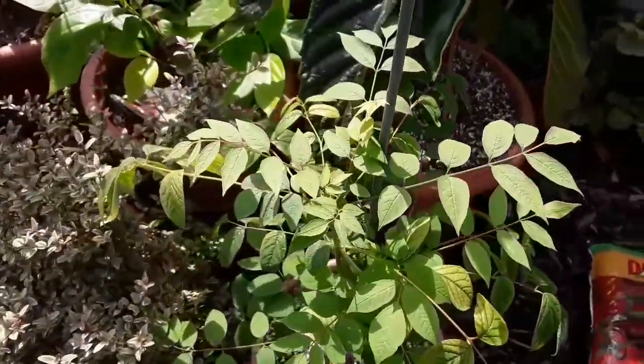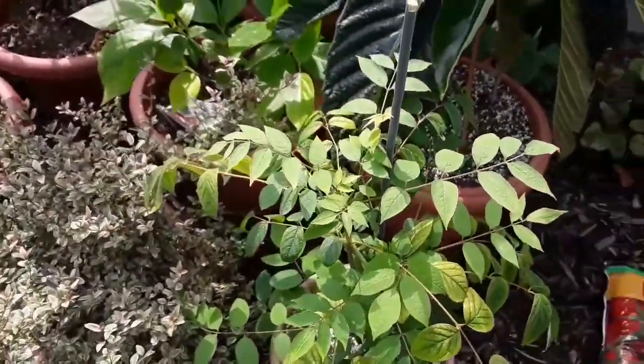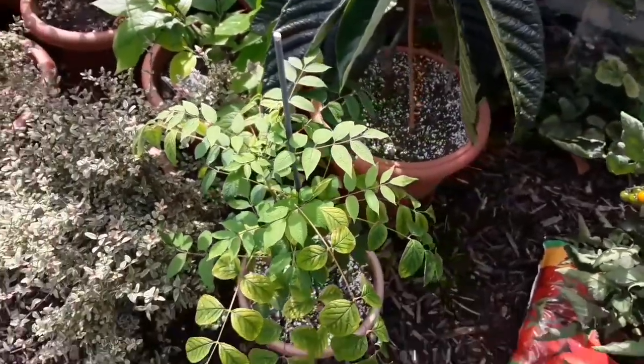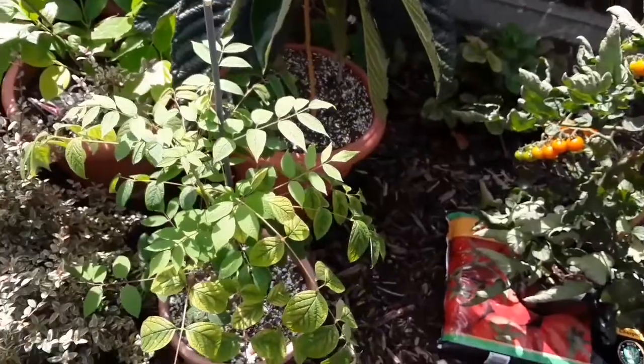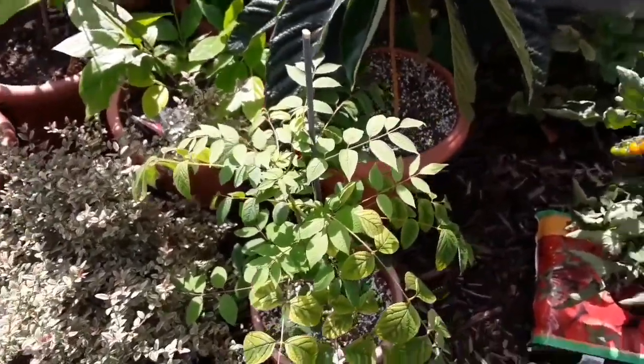This is my little blue bean tree, or dead man's fingers. This is Decaisnea fargesii. Should produce edible fruits in time.